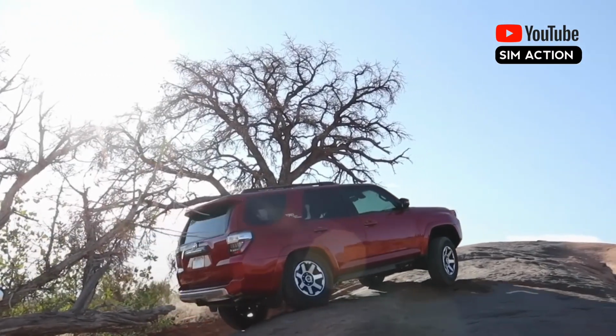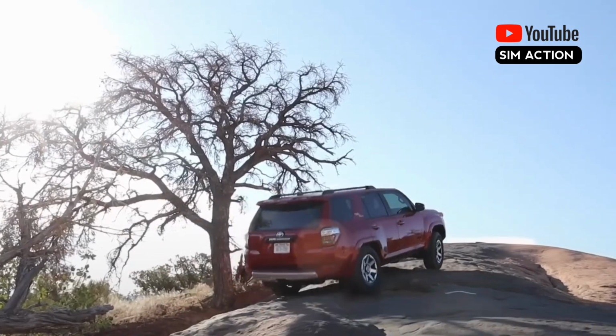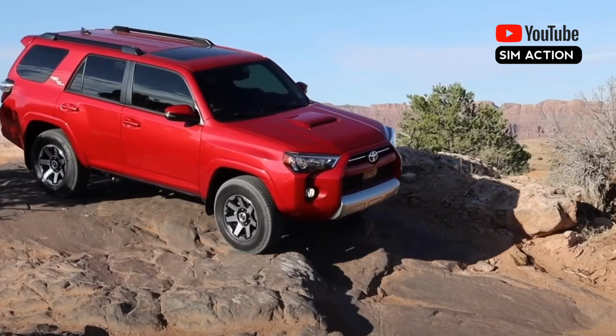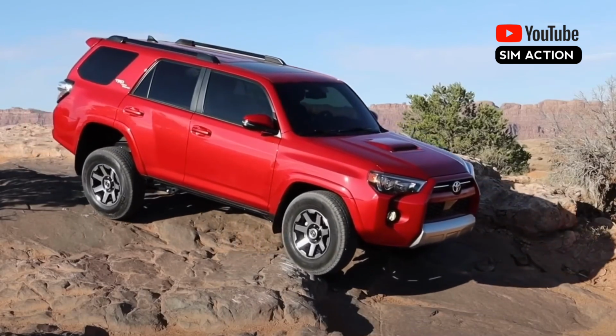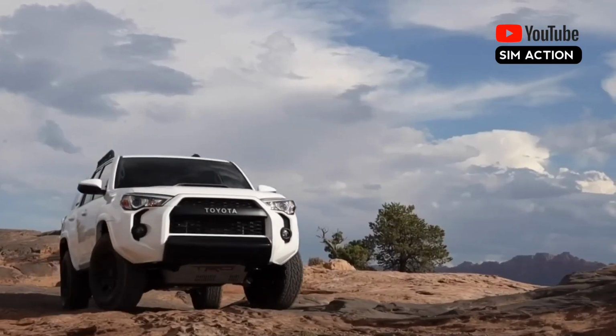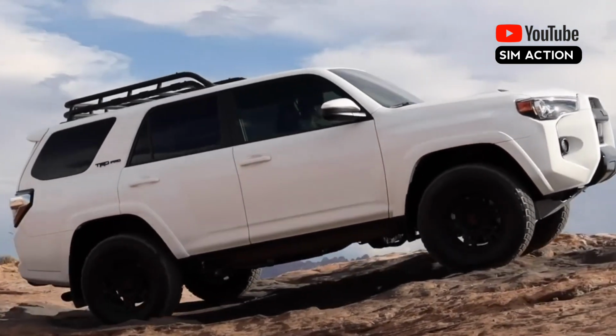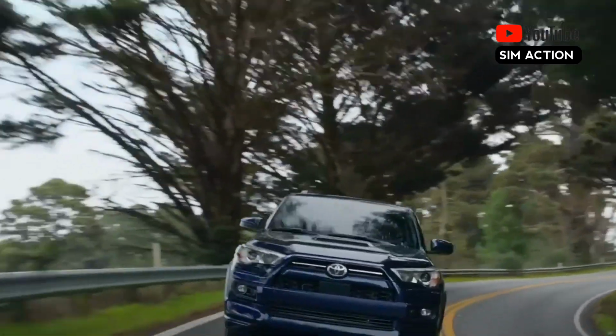driving needs. The 4Runner is equipped with a 270-horsepower 4.0-liter V6 engine, paired with a 5-speed automatic transmission. This powertrain provides ample power across various driving conditions, making the 4Runner a dependable and capable SUV.